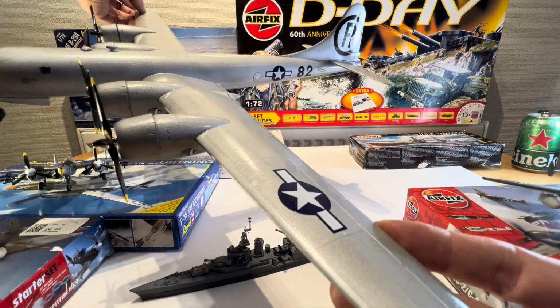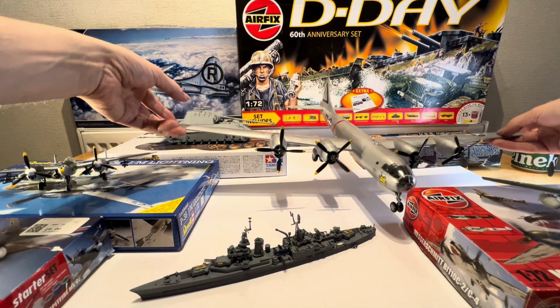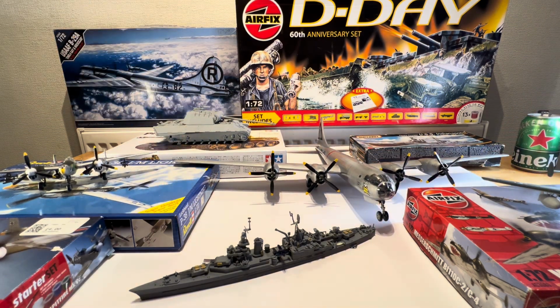I had a few problems with this because, again, it's such a large kit and it's more complicated than I'm used to. Again, there's a four or five video build and what's in the box series for that if you want to have a look at it.